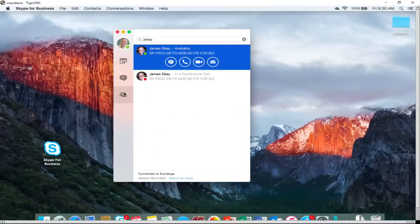And then of course, if I need to look them up, I showed you already this, it's easy to find contacts. Okay, great. So let's take a look at a couple other things. I'm going to go ahead now. And you could see that when I dropped on James' connection, I could see the different options available to me to be able to communicate with him.